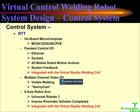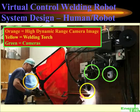The other thing we're using extensively is a camera made by Visible Welding, and that camera is a high dynamic range camera and allows John to actually see not only the arc like he would see through a mask, but all the surroundings at the same time. And so he gets that data real time. So this is basically what it looks like when he's doing welding.